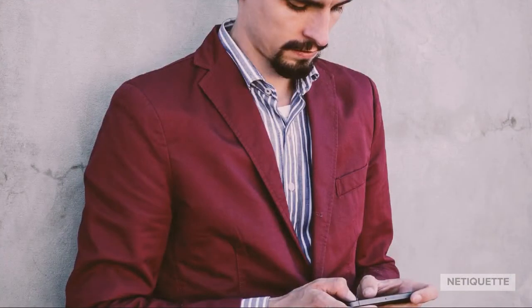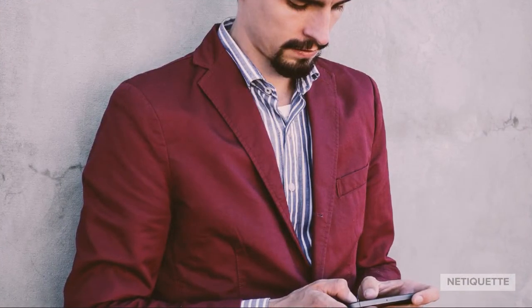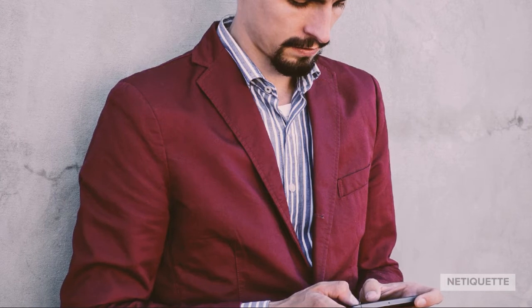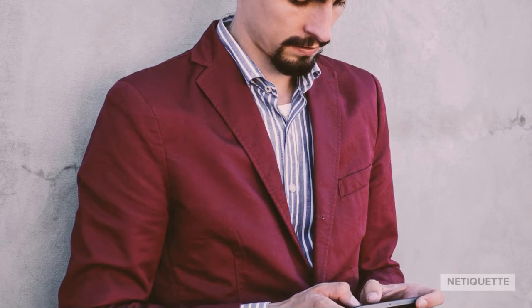Download from the Google Play Store. Download and install it. After, open it up. Then, set it as your default SMS, short message service.